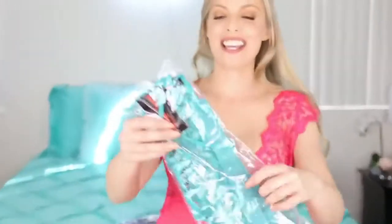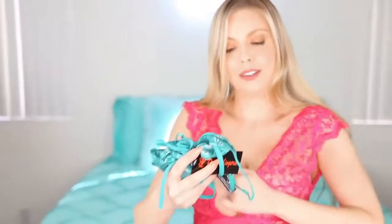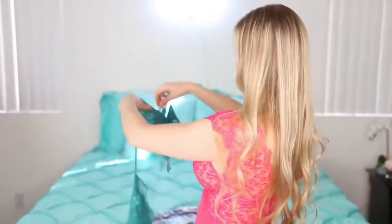Let's go to another outfit. I'm very curious about this one. This one looks like a garter outfit. My favorite. Okay. Let's take the tag off first. Okay. Let's see what we got here. Bunch of pieces. Okay.